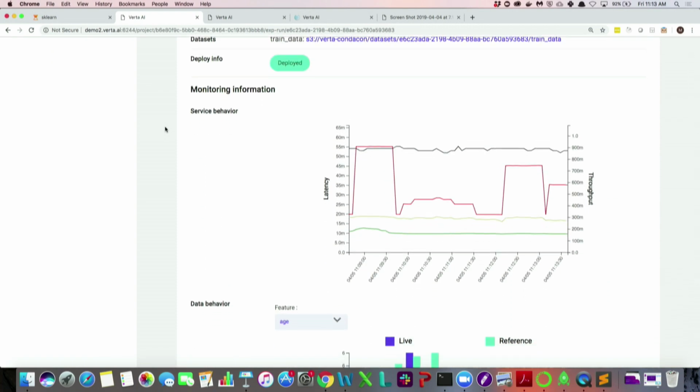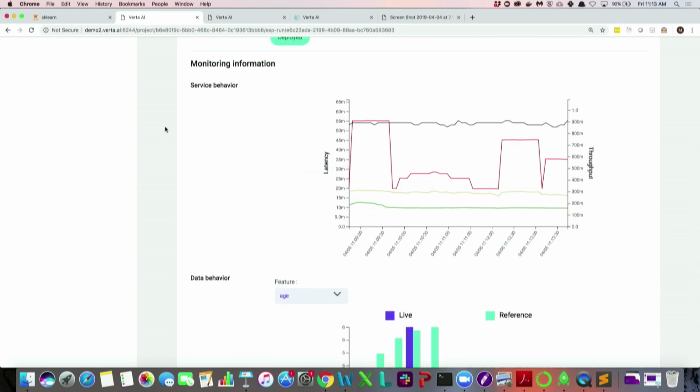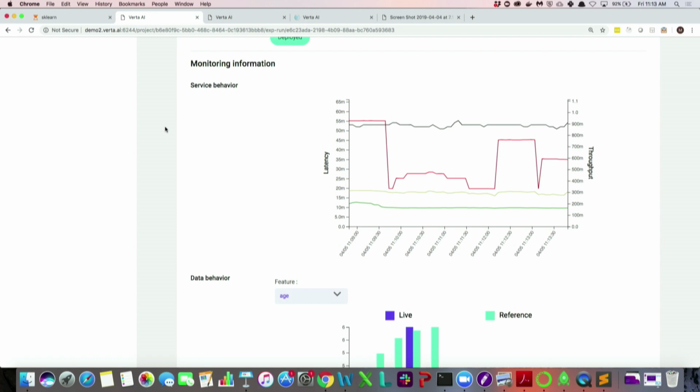So now it's getting the data that I just started on my notebook. And we can see all of these charts. I believe you will see them update every second. So I'll leave that on there for just a minute.